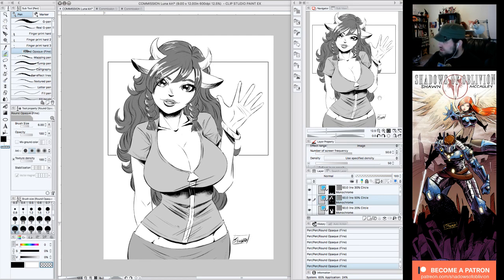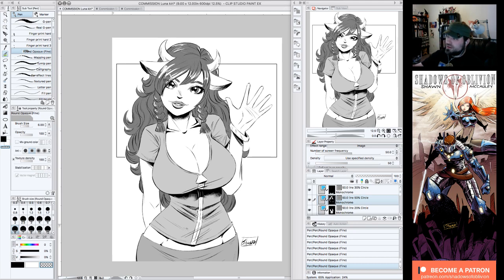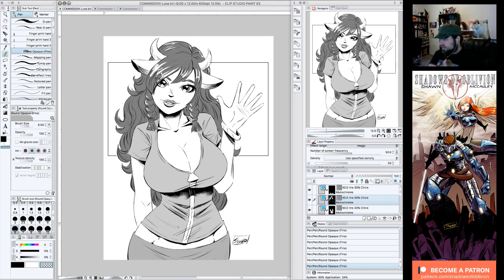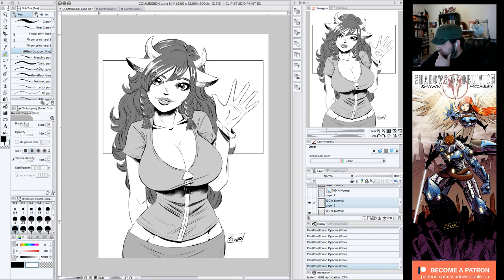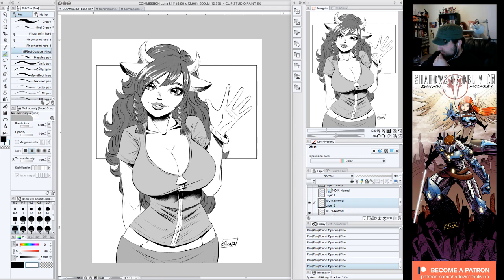I think I'm just gonna put in a couple shadows, and then I think I'm gonna call it done. What are you guys thinking? Should I just delete the whole file? Shadows here. And we're gonna put in the hair.